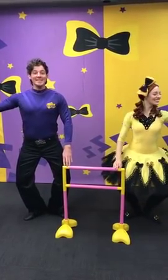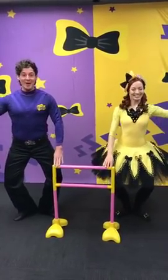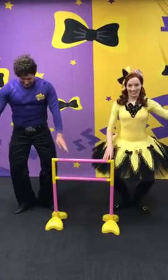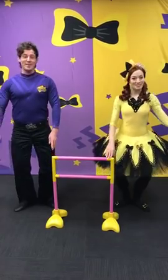Bend your knees, now stretch with ease. Bend nice and low, now up we go. Make a diamond shape, your legs move this way. This ballet step is called a demi-plié.